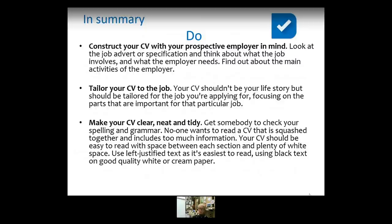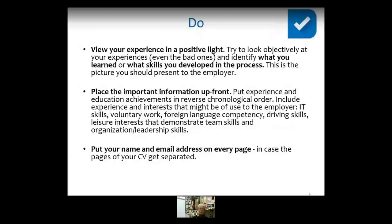I would encourage you to use bold headings and not underline the bold. That's hard on the reader. And again, tables and charts are hard on the reader and they take up more space. View your experience in a positive light. Try to look objectively at your experiences and identify what you've learned, so that's pulling out the skills that you've gained.